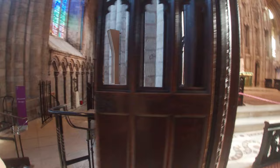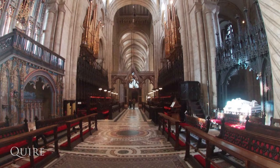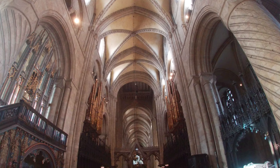I'm just heading back into the choir area of the cathedral. This is a place where people can visit and see the actual architecture, or even spend 5 minutes to have a little prayer. But as you can see, it's just beautiful and stunning. The floor, the walls, the woodwork, the ceilings, everything is just made to perfection, really.